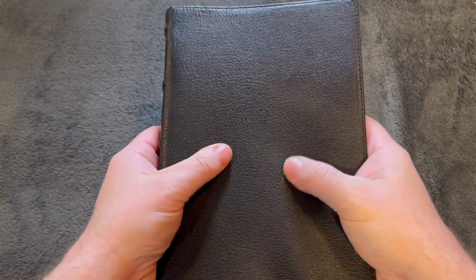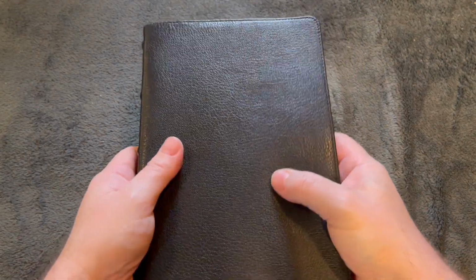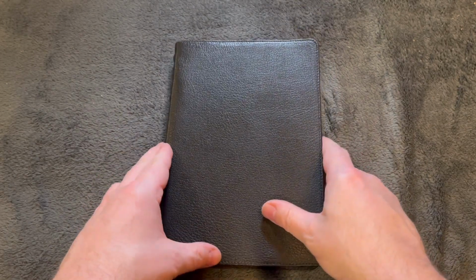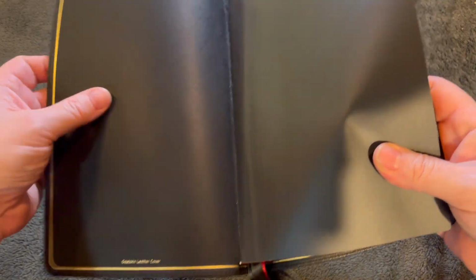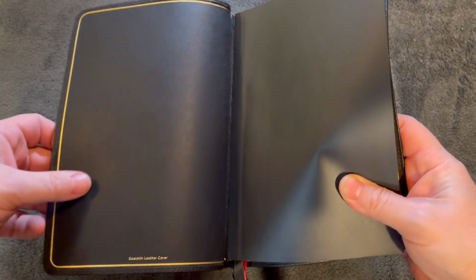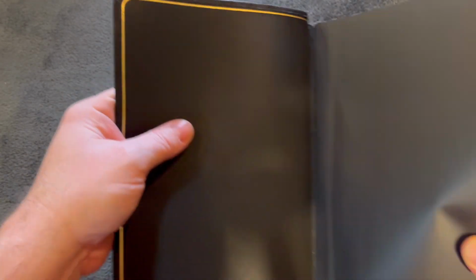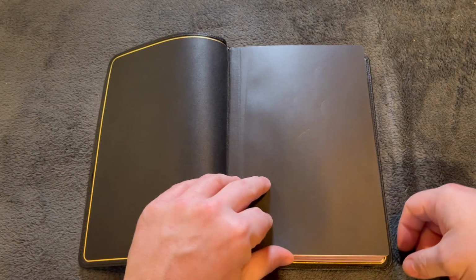But let's dive in. Like I was saying, night and day. The leather on this is immaculate. It truly is a really nice job on the leather alone. Opening it up, it has a goatskin leather cover. Apparently this is goatskin as well. Nice little gild around the edge too. The corner work looks really nice. It's edge lined as well.